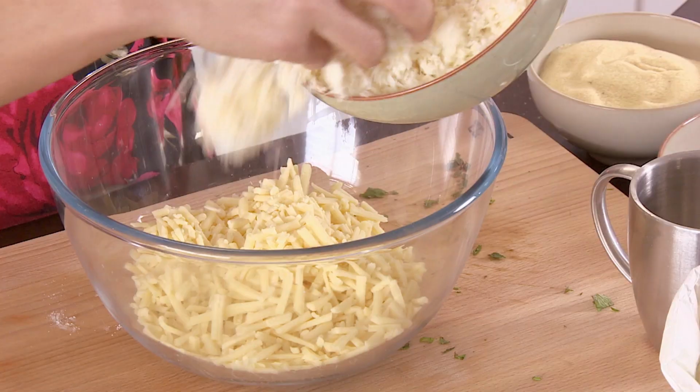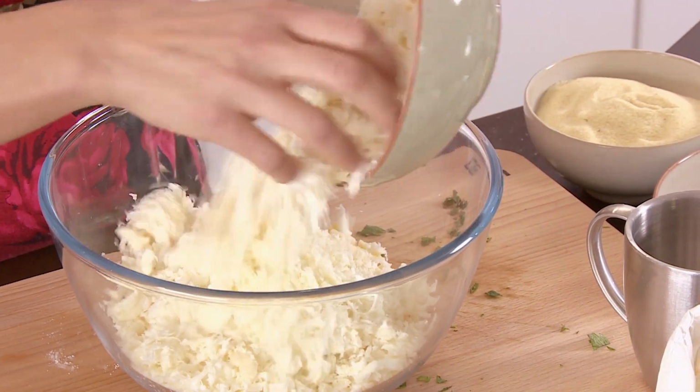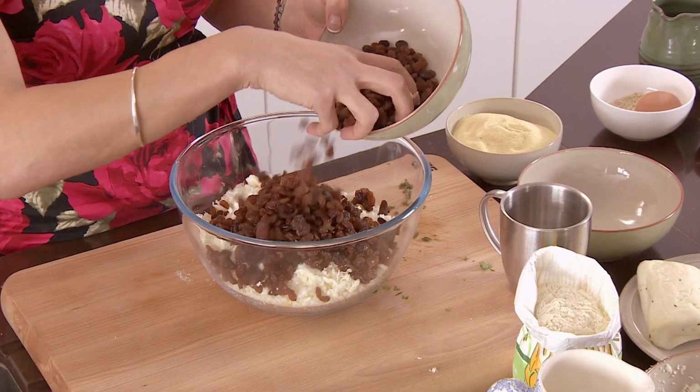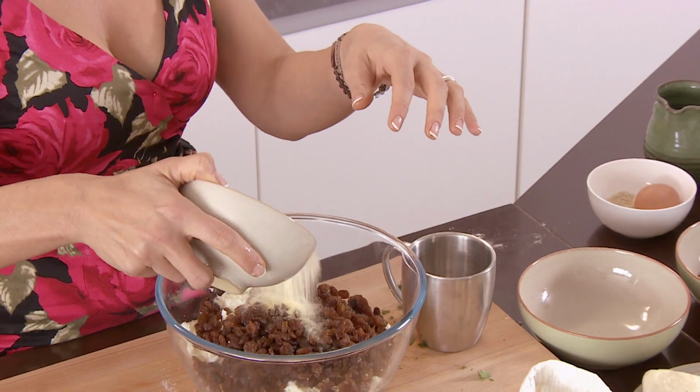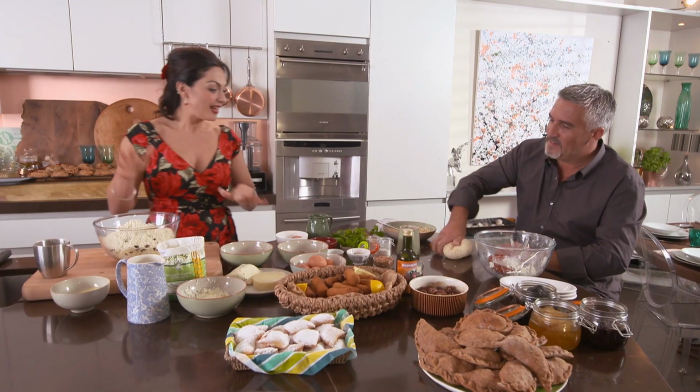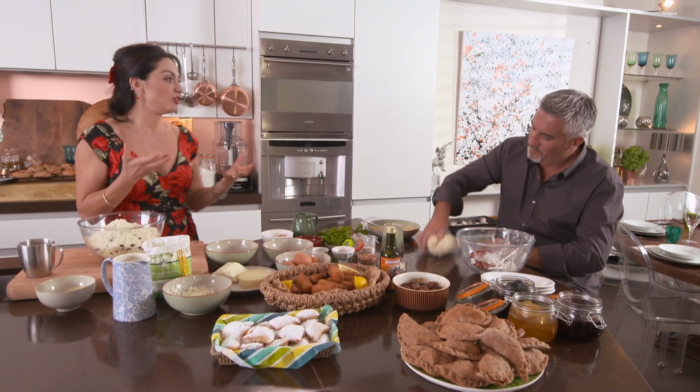I quite like that. After the cheddar, Tonya adds a classic Cypriot cheese, grated halloumi. Raisins will add some sweetness, then a cup of semolina and flour. And then it's the spices. And again, don't be cheap with the spices.